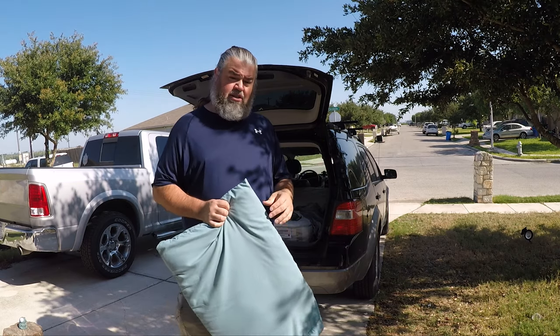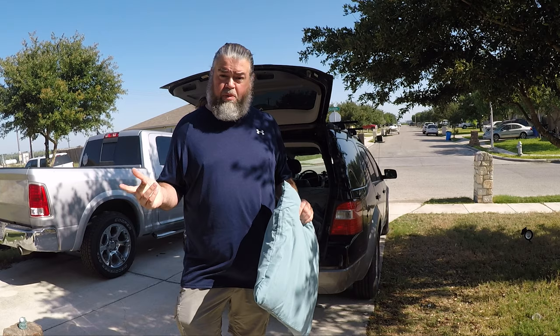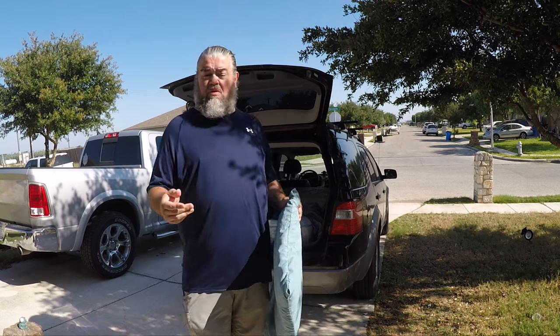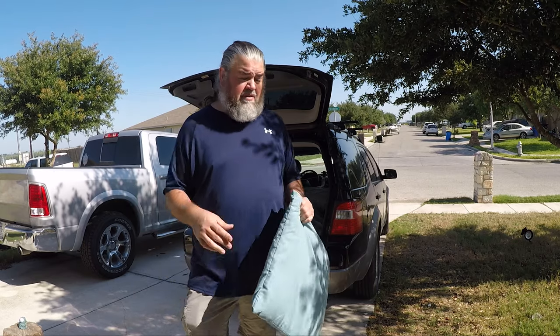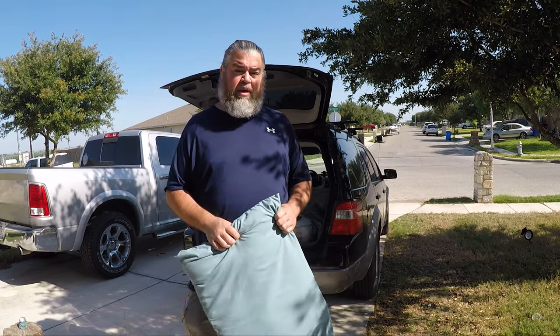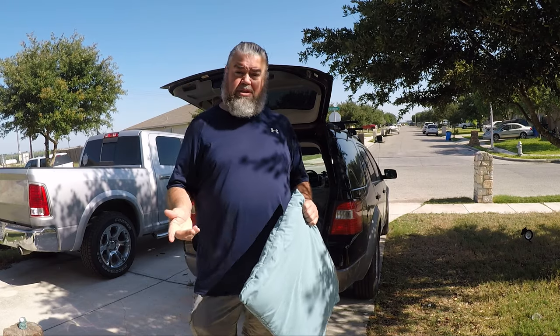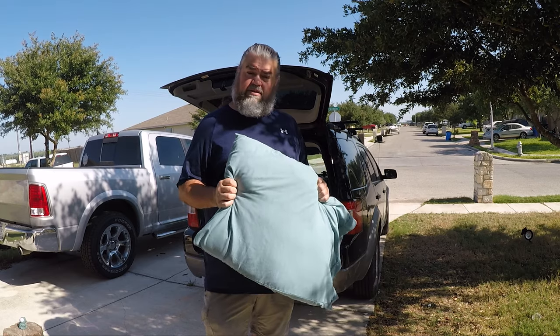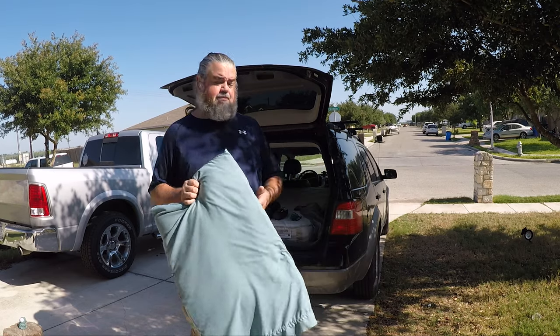Tanya, she needs at least two. Three would be nice for her too. So now we're up to at least about eight pillows. You can get away with a few in the cab of the vehicle, but you're probably going to wind up wanting to pack some away in your storage area. So what you'll find is that this is going to take up a lot of space.